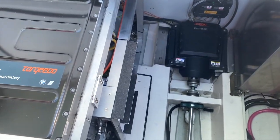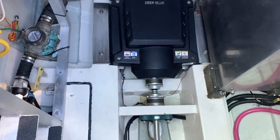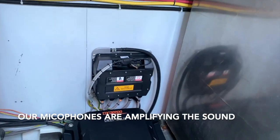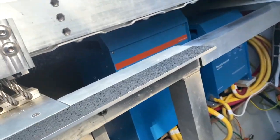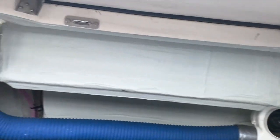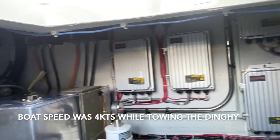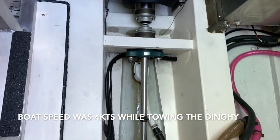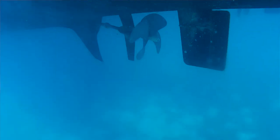Right now, of course, we would not be able to hear ourselves speak if this was a Volvo Penta D300 diesel engine. We'd be shouting. Oh yeah, it's so incredibly quiet. We're now with the wind, doing about 4 knots. We're pulling the dinghy, which likes a lot of drag, so we would probably be doing about 5 knots. Believe it or not, the dinghy will slow down. They say about a knot of drag.